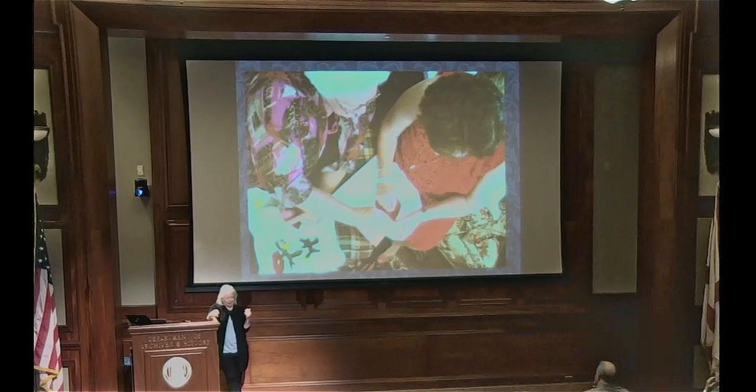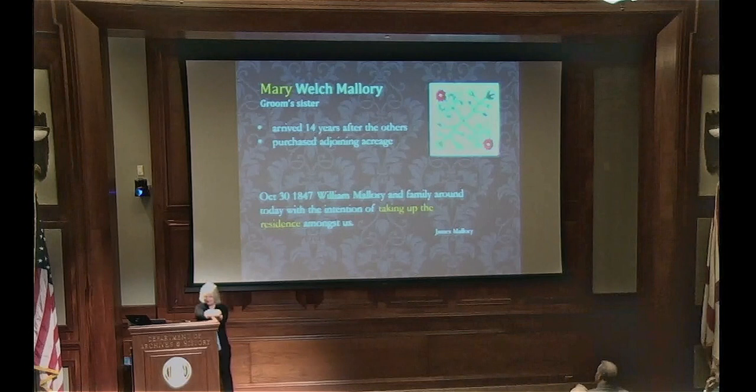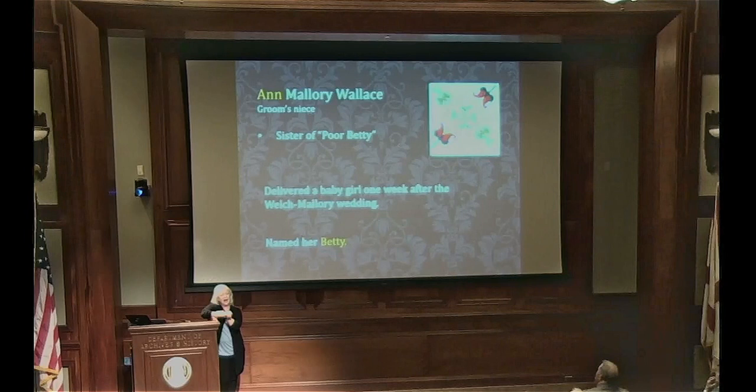Now, while we're there, we talked about Mary Mallory, who lived right there in that vicinity. We found out that she and her husband were latecomers to the area, and they tragically, almost as soon as they arrived, lost their 16-year-old daughter, poor Betty, to a fever. Now, Mary's daughter, Anne, had a baby 2 weeks after this family wedding that we are talking about, and she named her baby Betty after her sister. It was a close-knit family.